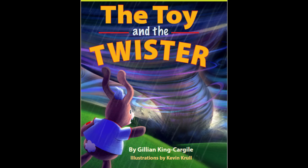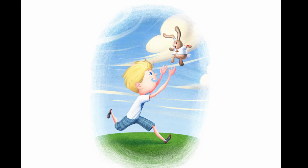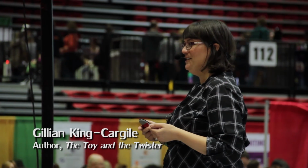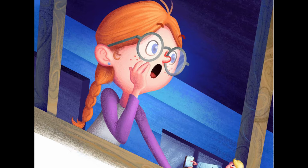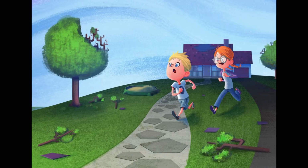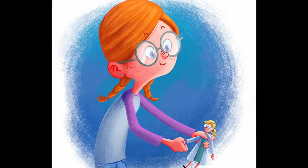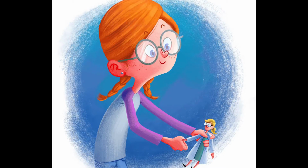I based the characters in The Toy and the Twister off of things that were familiar to me. So when I got character descriptions from Gillian, things like Sophie, Jack's sister, was described as somewhat hot-headed, maybe a little bossy, but very smart and very with it. And I immediately thought of my older sister. And so I actually modeled Sophie after my older sister, about the same age, with the long red pigtails and the glasses and the whole thing. Other than that, it's sort of things that are familiar.